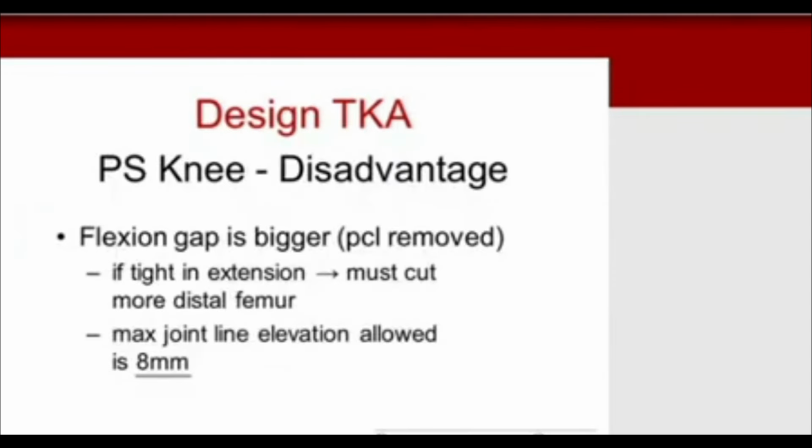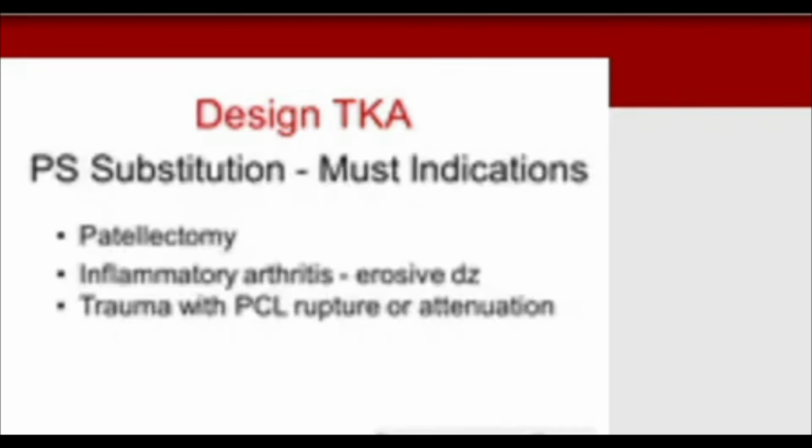The flexion gap when you remove the PCL is a problem. Again, you release the PCL, it pops open. That means you need more of a tibial insert in flexion. And when you bring it into extension, you're going to have a flexion contracture that requires either a posterior capsule release or cutting more femur. Beware about releasing too much femur because the maximum joint line elevation allowed is 8 millimeters. Otherwise, you're going to have kinematic conflict with the collateral ligaments.